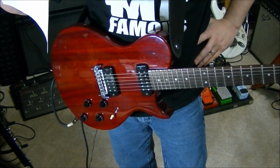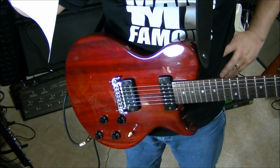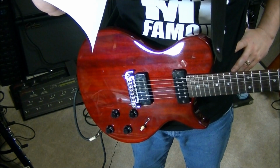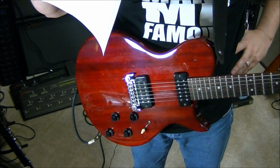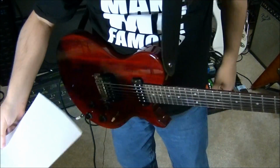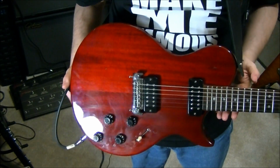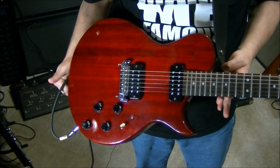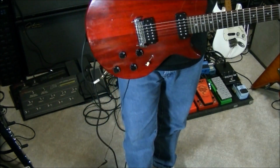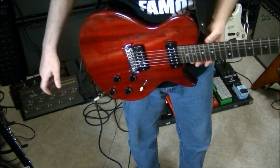DiMarzio, the pickup model number is the DP. So you're looking at a DiMarzio P, and it's not a P90, it's a P162. So DP 162 soap bar humbucker. Yamaha calls these pickups the Q100s. So if you ever see these for sale and you want to buy one of these axes, it'll say Q100s because that's what's on Yamaha's spec sheet. And then again, the DP, DiMarzio P series, is what they'll have on there.